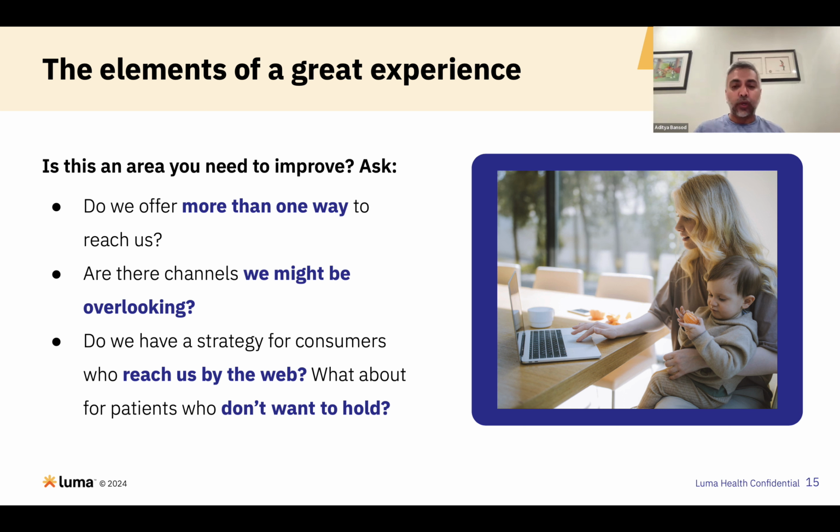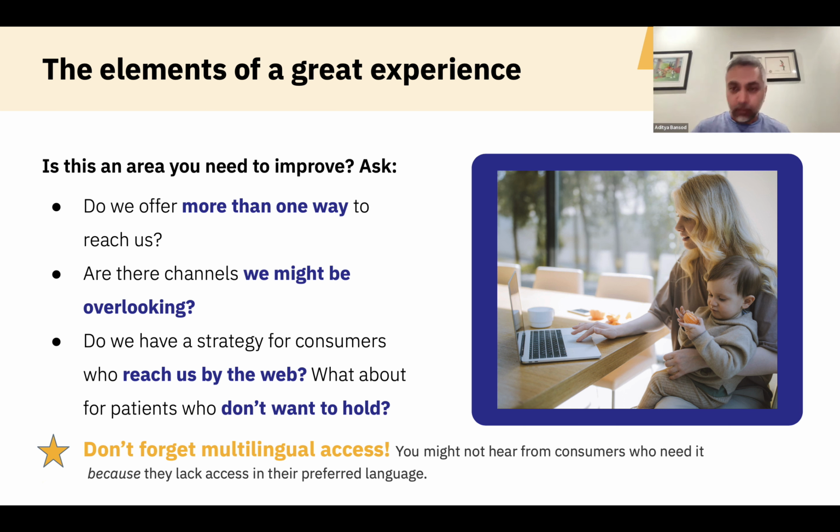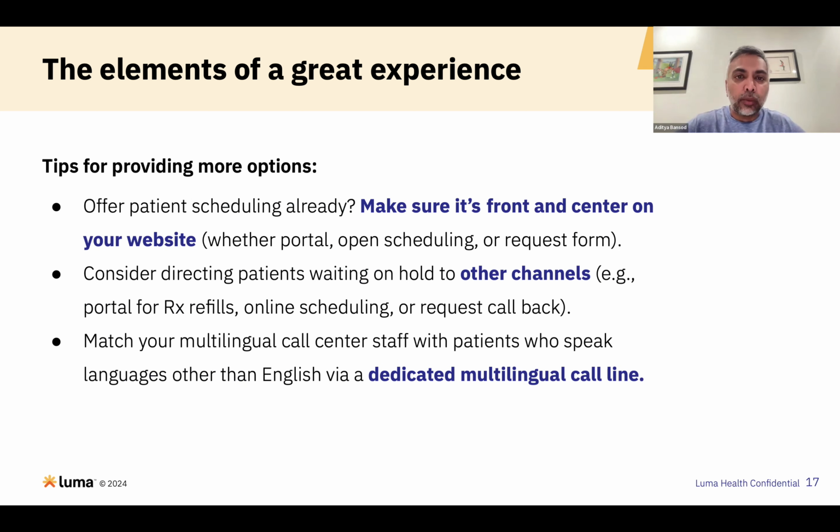But it's so critical that no matter what we do here, that pathway, that road in, has to be not paved with dirt, but paved with smooth cement. So there's multilingual access. You're not hitting bumps, if you followed my abusive metaphors there. So don't forget, no matter what channel you're putting in front of patients, multilingual access is so critical. Otherwise, patients are going to go somewhere else where they can find providers who can provide service in the language they need. So here are some actionable tips on what we can do to provide that great experience when we want to give a lot of options.